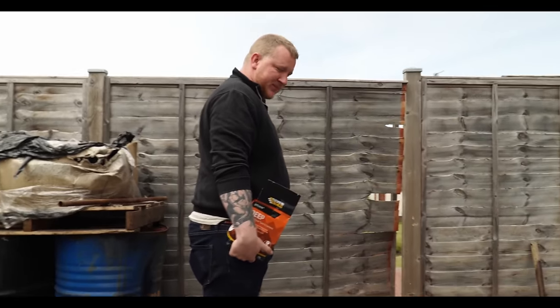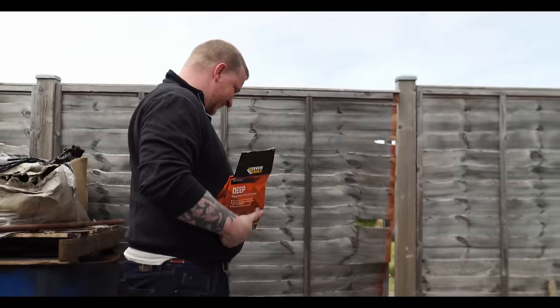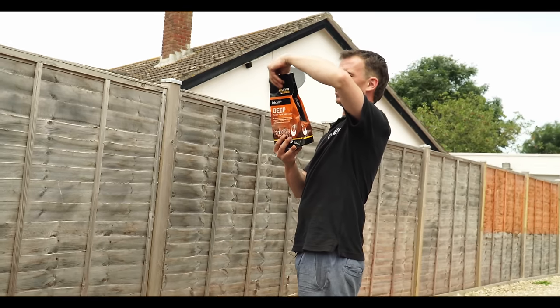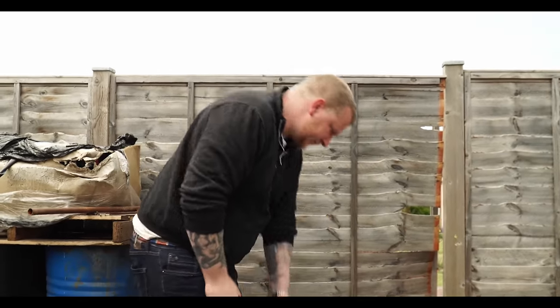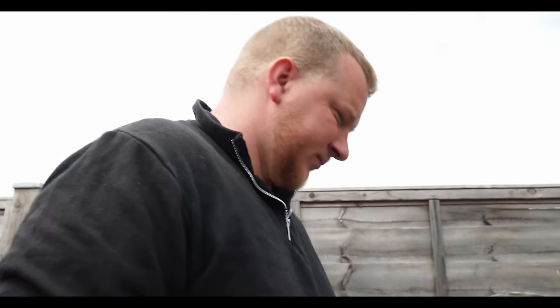An impressive hole. Wow. Deep. 6 inches worth of deepness. Fill hole. Do not mix more cement than can be used in 5 to 10 minutes. I don't know how much cement I can use in 5 to 10 minutes. Stick the post in and we'll pour the cement around it. Want those? Yeah. Most definitely. I probably should have got more.